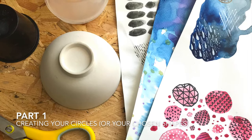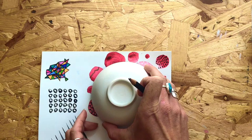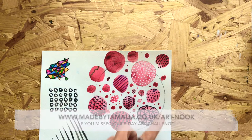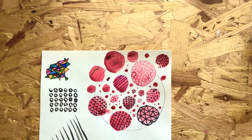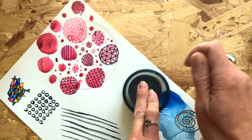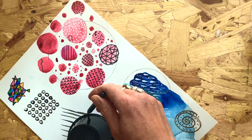We're now going to create your circles, or whatever shapes you've decided to do. I decided to do circles, so I found lots of different sizes of circular shaped objects so that I could draw around them. Choosing a part of my watercolour painting that I want to show up in the circle, I draw around my bowl to create my circular shape. You can see from the pencil marks which bit will be in the circle and which bit won't once it's cut out. I then simply repeat the same thing using my different sized circular objects.